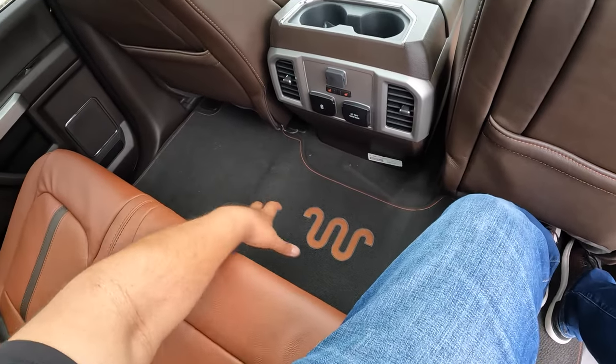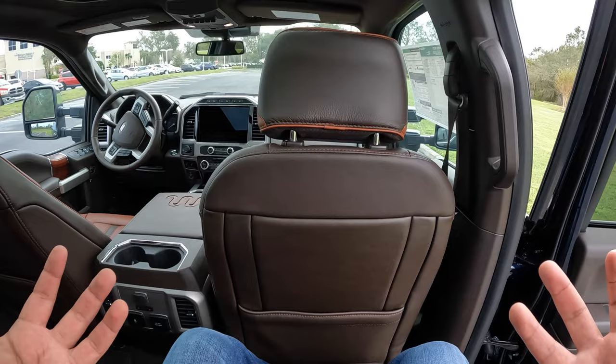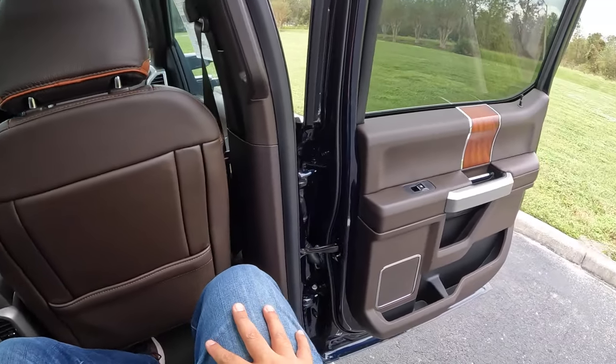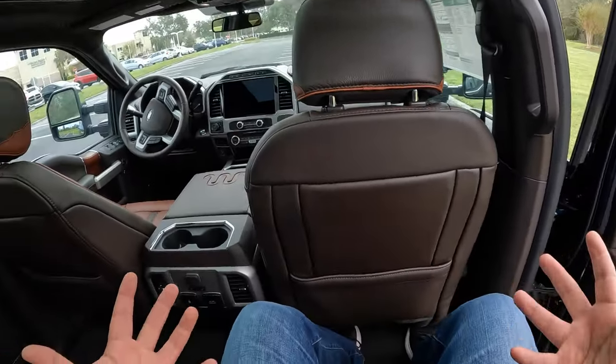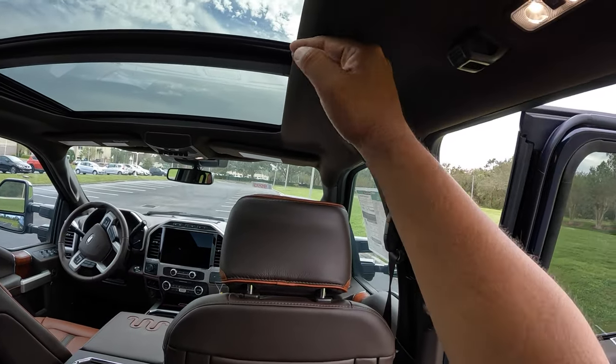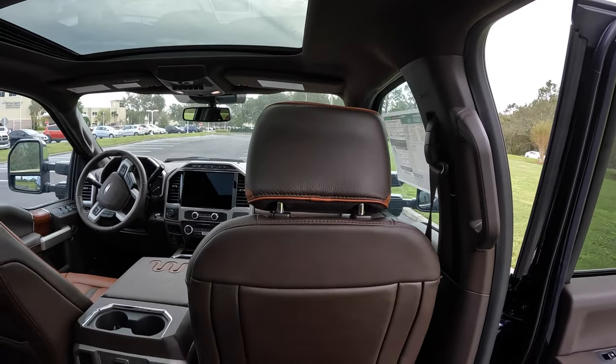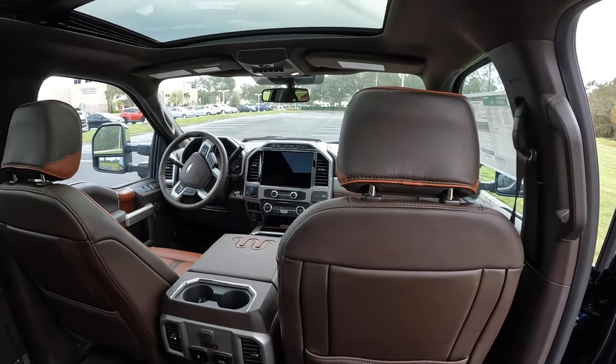logo here, which is really, really nice. The carpet here, awesome interior, guys. This is basically what you pay for, and this is what's special about these King Ranch models, as you can see here, the real wood and that kind of stuff. So really elegant, especially if you like this type of interior. As you can see, the headliner is also a dark brown as well, which looks really nice. But all right, let's go ahead, guys, and get to the front.